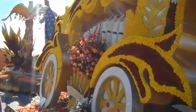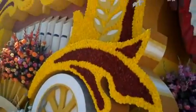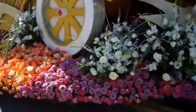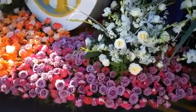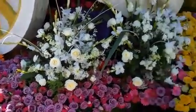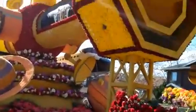Decade of service. What is this? Lions Club. It does sort of look like a circus thing, doesn't it? Looks like a pipe organ. Look at those. I love those lavender roses. I think those are my favorite. I see the pipes too. Yeah, this is a big one. It's got like a space shuttle on it. And planets.